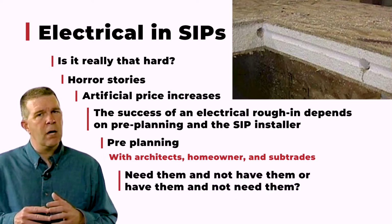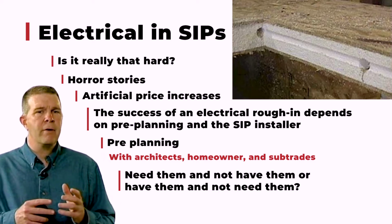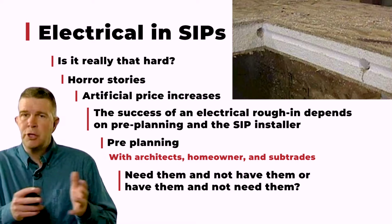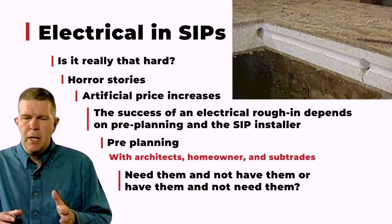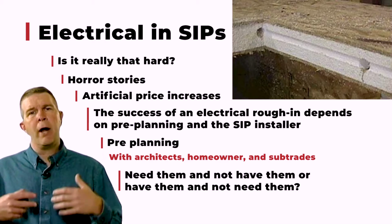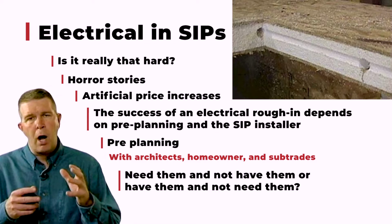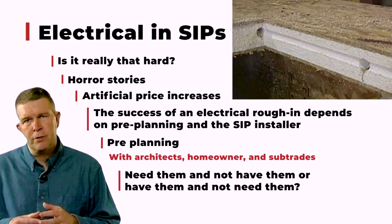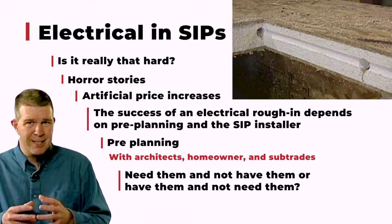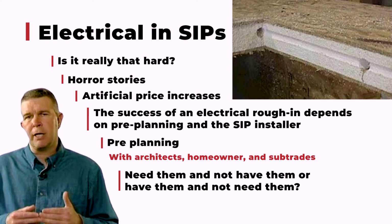But this may be a case of having something and not needing it, or do we need it and we don't have it? I'd rather need it and not have it, knowing that there are methodologies that we can use to put chases where we need them in the field. And the reason I say that is because I'm always considering the air infiltration and how air is moving through this system. We want this envelope as tight as we possibly can. And if we put a highway of conduit chases through our foam core with the ability for air to get into those conduit chases, then air is going to move freely through the entire envelope of our system. That doesn't necessarily make a good deal of sense.